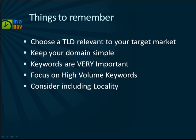Keywords are critical. They're very important to the domain, but also to improve your rankings. And at this stage, focus on high volume keywords, keywords that people search a lot of. High conversion keywords are also important, but that's an extended topic. And also consider including location information in your domain. People search locality very often. Including that in your domain will help you get found for those location type searches.